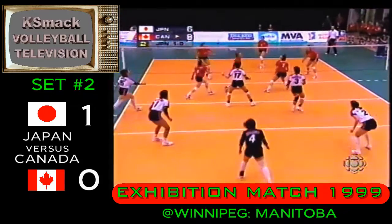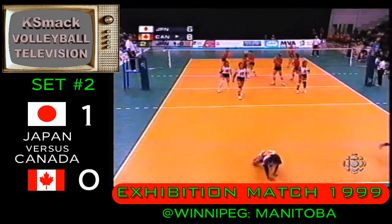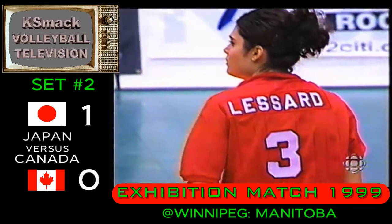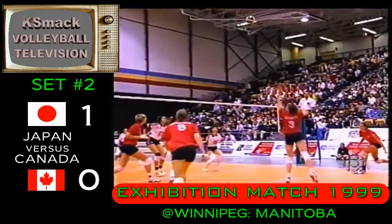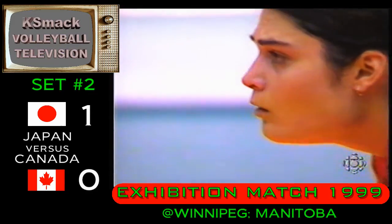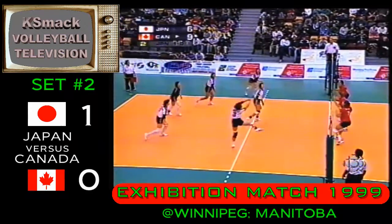To the corner, off the block. Bellini bumps it for Lemieux. Down the pipe. That's a home run. What a beautiful shot from Lessard. Now Canada really playing their game plan right now, forcing the high ball from Japan so they can go into transition in the pipe. Now everybody again is thinking about Lamar on one side, and they've got Bellini on the other side, and they come out of the middle. 9 serving 6.